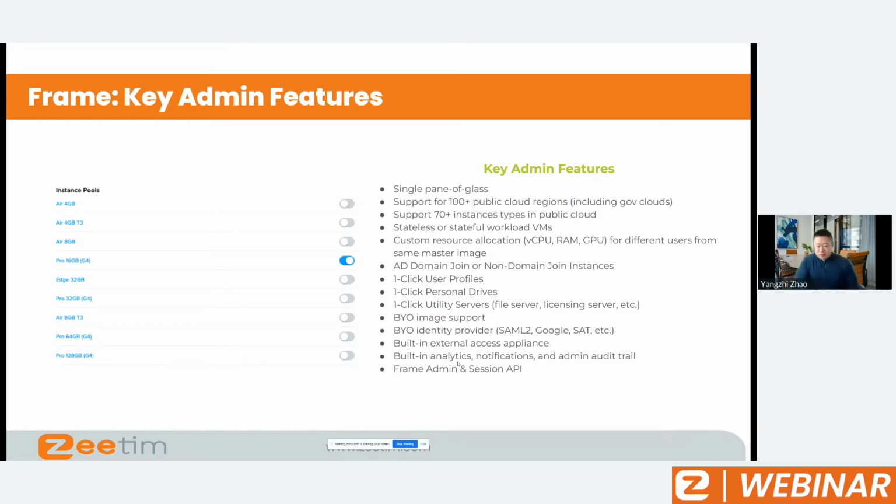So you can say, hey, user group A, you guys get 2 vCPU, 4 gigs of RAM, but user group B, which may be a bunch of developers, we're gonna give you 4 vCPU, 16 gigs of RAM, and maybe a GPU card, right? So that kind of capability, making it very streamlined, reducing the operational overhead for maintaining an environment like this, is very important with Frame.